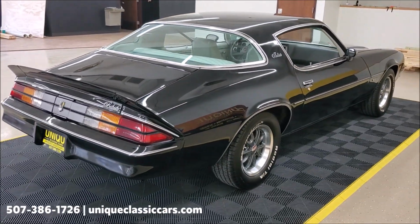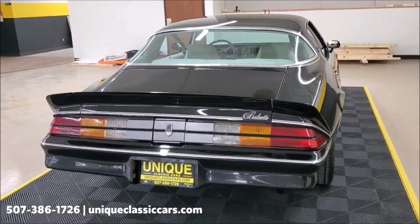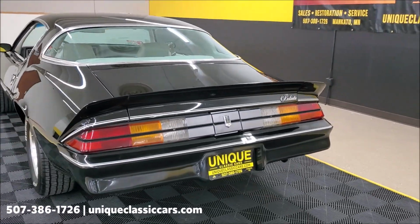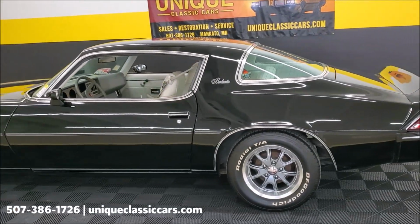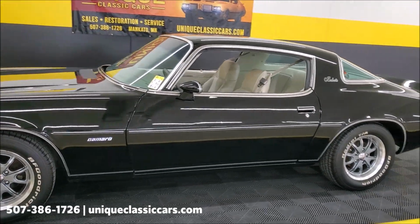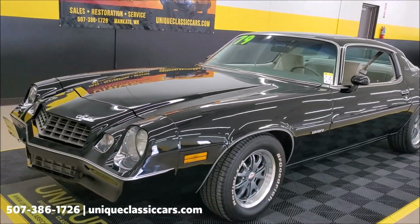This car also comes with a copy of the build sheet. I'll show you that here in a little bit. If you want to look at that build sheet line by line, as well as the rest of the pictures of the car, you can go to our website at uniqueclassiccars.com. There you'll be able to see photos of the inside, outside, and the underside of this car, so you can see exactly just how solid and clean the car is.